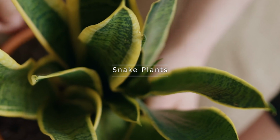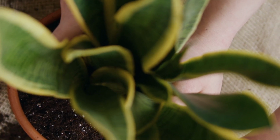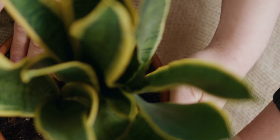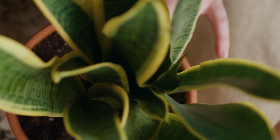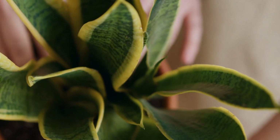1. Snake plant. Meet the superhero of indoor plants. The snake plant doesn't just look sleek with its tall, sword-like leaves. It's also a natural air purifier that works overtime, even at night. It releases oxygen while you sleep, making it perfect for bedrooms. In bathrooms, it happily soaks up humidity without a fuss, staying evergreen and gorgeous.